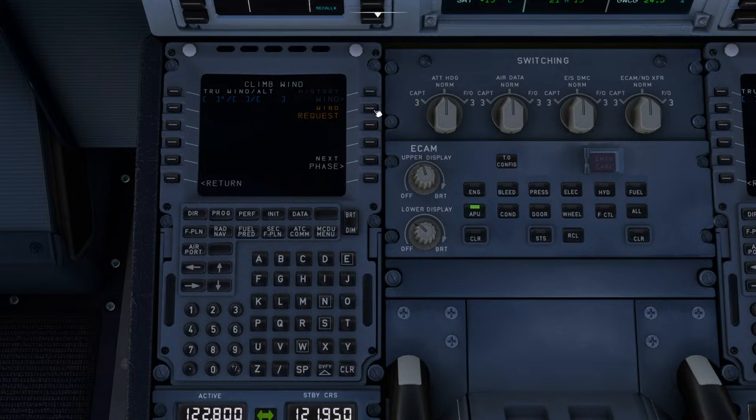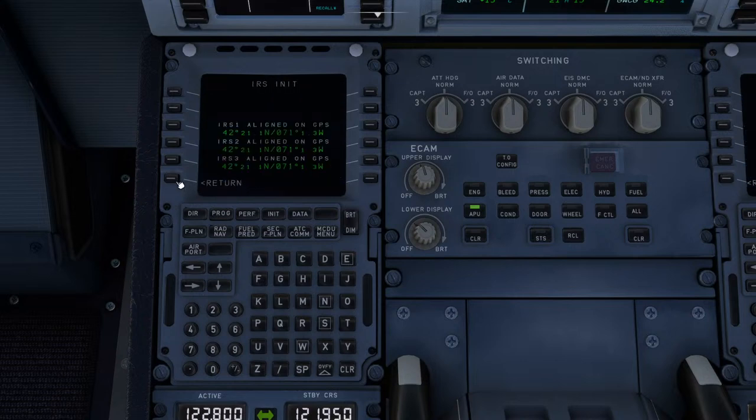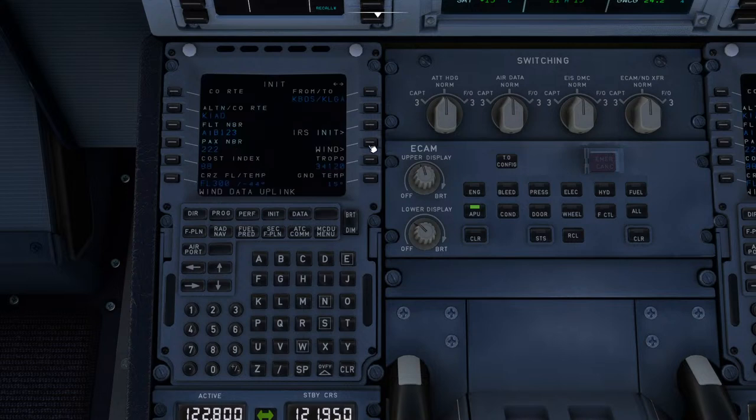Is it broken? Should have fetched us the wind, and it hasn't done it. Interesting. I wonder if it's broken at the moment. Let's have a look in the IRS initialization. That's worked. Just try that once more. Oh, it's come in now. It's just going slow, that's all. Wind data uplink has happened. We'll clear out the message for that.